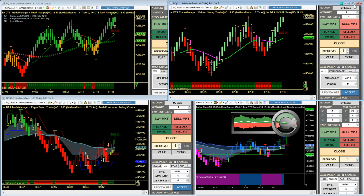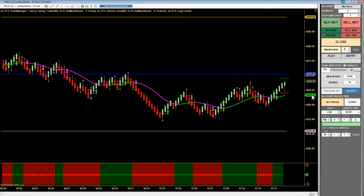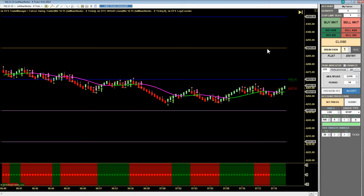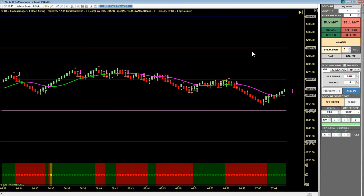Jim says it's here on the support and resistance suite. He says these blue lines are like magic. Amazing how price is attracted to those lines. So what he's referring to here on the ultimate support and resistance suite are the primary resistance and the primary support, the two lines bracketing the median line. They tend to be the most influential lines on the chart.